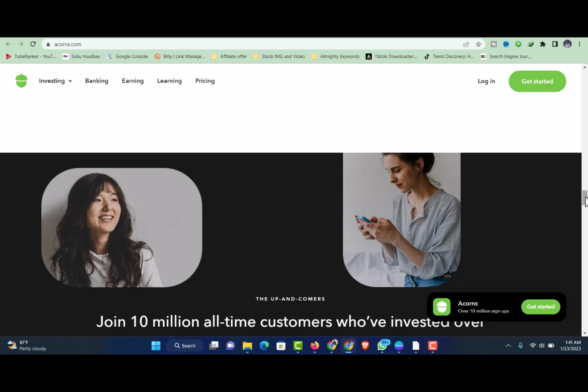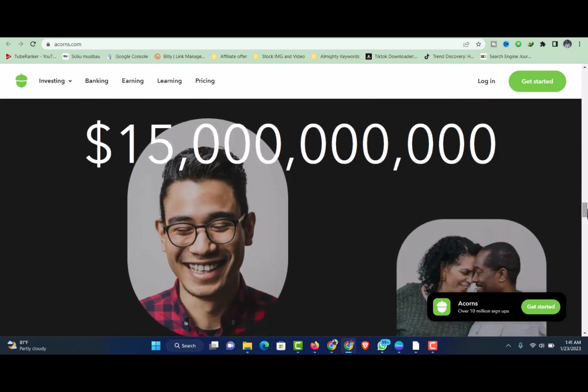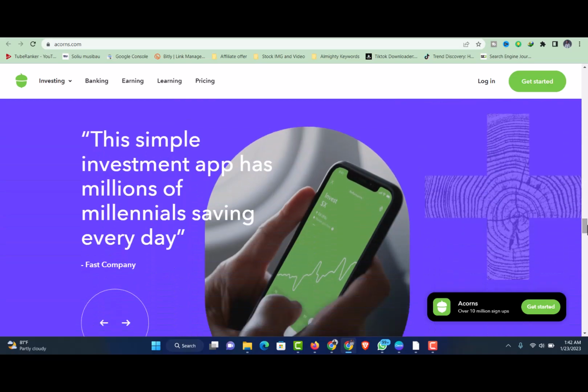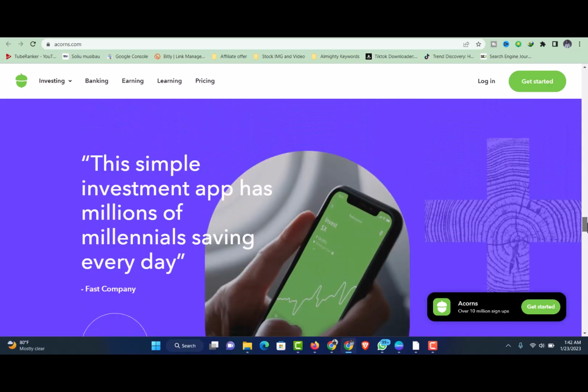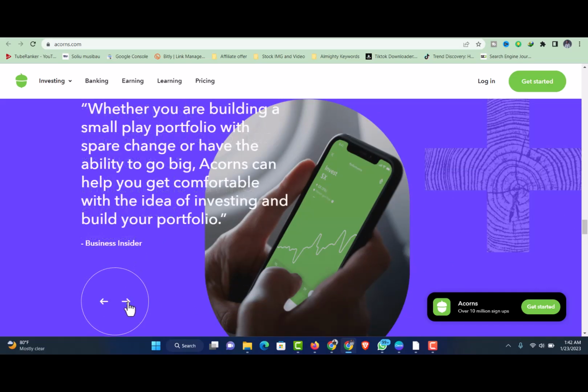Instead of that, you can just come to this platform and invest your money, and also have access to huge profit on any amount of money you save or invest within the app. It's quite a simple investment app that almost millions of people are using to save and invest their money on a daily basis. So you can also be one of the customers now and enjoy all the features on the platform, which is Acorns.